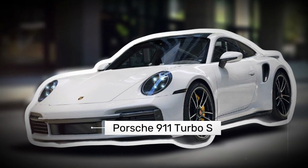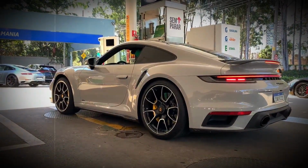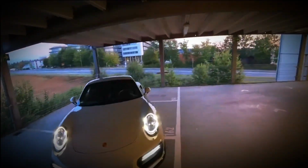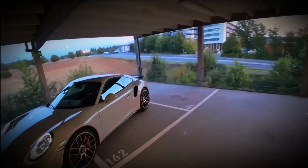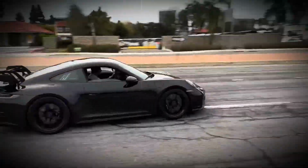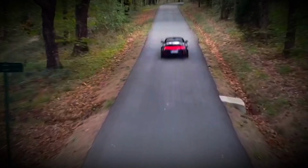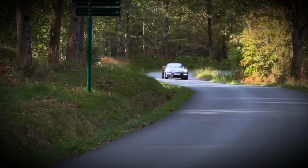Number 3. The Porsche 911 Turbo S is the ultimate evolution of a performance icon, blending decades of motorsport heritage with cutting-edge technology to deliver one of the most capable and versatile sports cars in the world. As the top-tier model in the 911 lineup, the Turbo S takes everything that makes the 911 legendary and dials it up to supercar levels, without losing daily drivability.